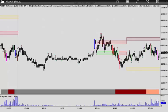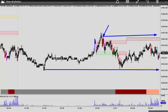Okay, here's a look at the markets for Friday, January the 27th, 2017. The ES really didn't do a whole heck of a lot overnight. You can see it had a fairly tight range. It got up here to the 97 area and had a low down here around 91.